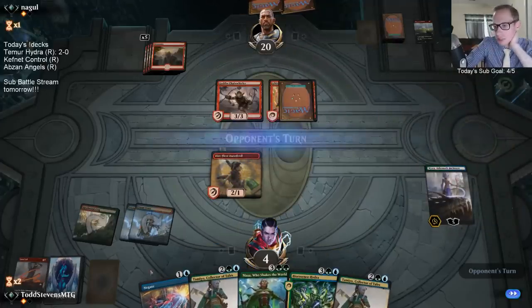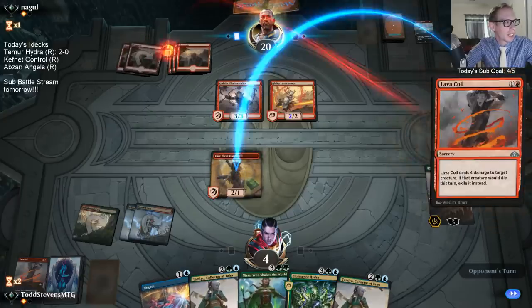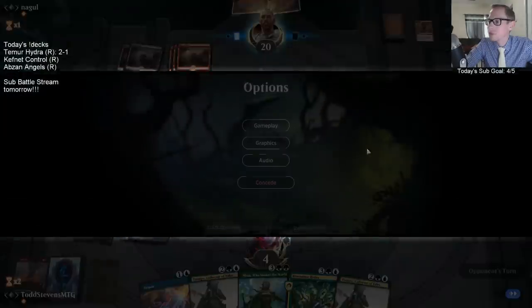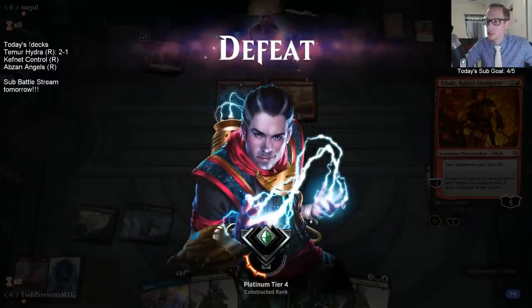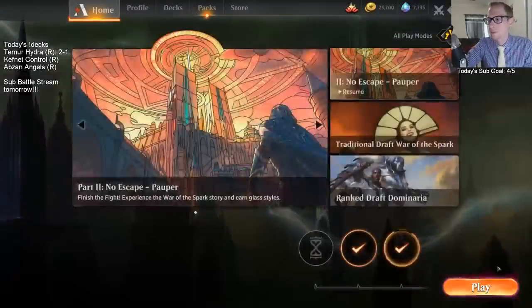Couldn't get mana. Game two, we had all those lands. Game three, did not have lands. Just attack, man. You can kill me. All right, 2-1.